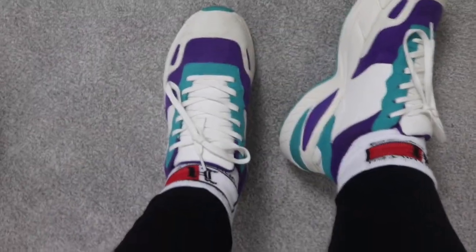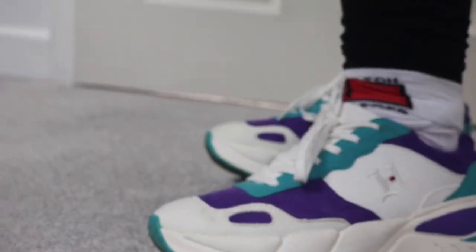Okay, so here are the trainers. Oh my god, they are just the nicest thing ever. I don't know if this is in focus. I literally can't see. But look at these trainers. They are just the nicest things. The way that they are and the way that they're quite chunky is really, really nice. I really like that. I know that some trainers aren't very comfortable, but these are actually really comfy as well.